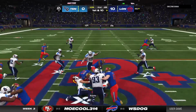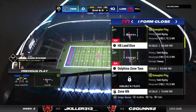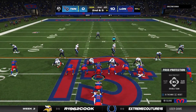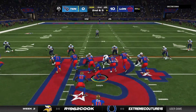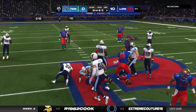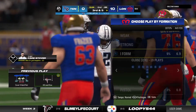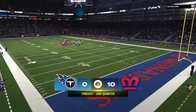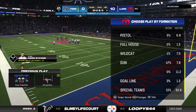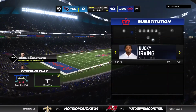On 1st and 10, it's Bigsby. And he's up over midfield and down into Tennessee territory. 5 yards on the carry. Good pickup on first down. 2nd and 5. Another run by Bigsby. And he is met in his tracks behind the line of scrimmage. Call that a loss of a yard, and things get a little more difficult here. 3rd and 5. The Titans going to use the first of their timeouts as they'll stop it with just over 40 seconds to go in the first half.